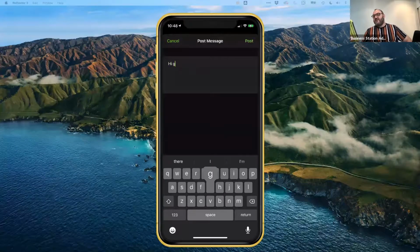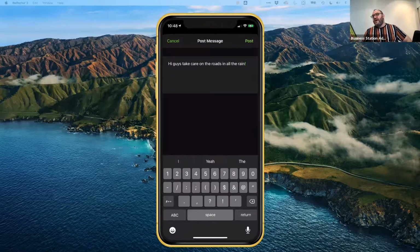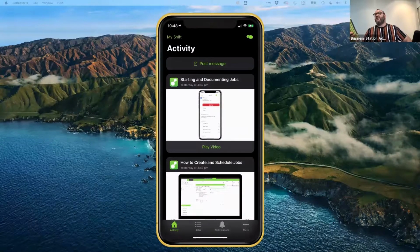I can go, hi guys, take care on the roads while in all this rain. So put a reminder out there to say, hey guys, make sure you're very mindful of this. Hopefully they're not reading these messages while they're driving, but that will appear in their activity feeds and they'll be able to see it as well.